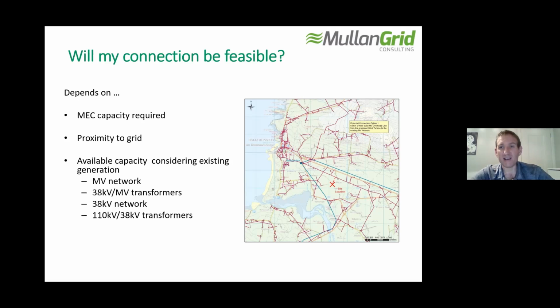It really is a viability question. Can a generator of your size afford to pay for that level of upgrades? And that's sometimes when, during the feasibility stage, you have to come to the conclusion the project isn't viable because there isn't the capacity in your area without expensive upgrades.